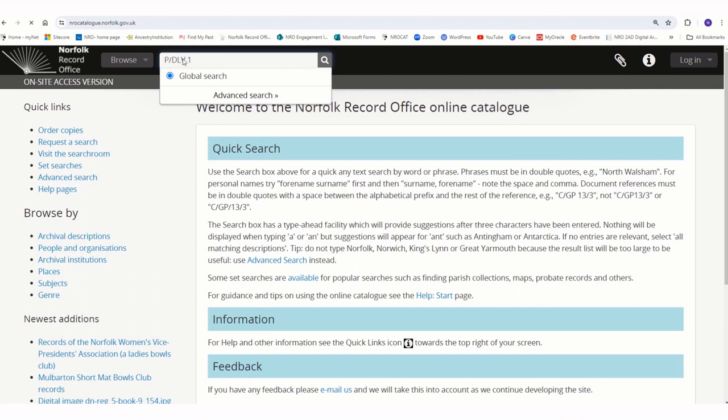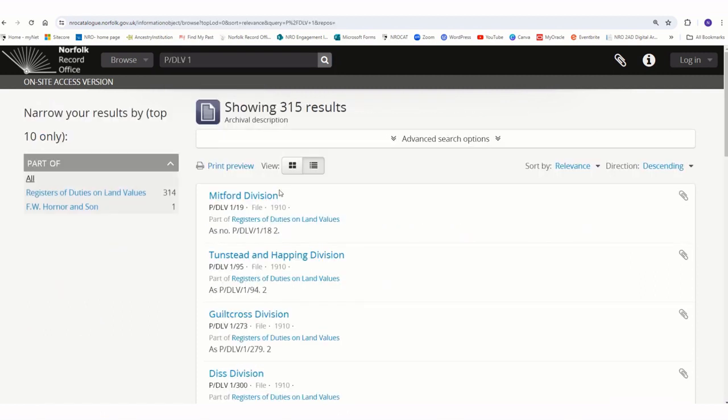And if we click search, you can see that we've got them for each division. So you can see you would need P/DLV 1/19 for the Mitford division, and that would order that up, and then you could have a look through for the parish that you're interested in.